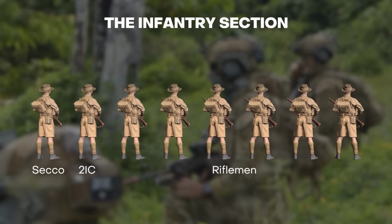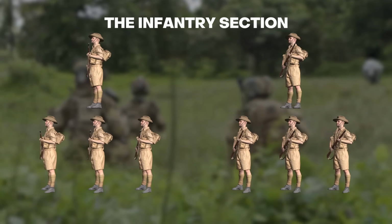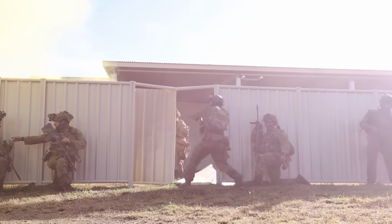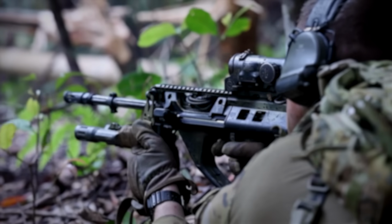Where needed, the section can break into 2 groups, known as bricks or fire teams, with one controlled by the section commander and the other controlled by the 2IC. This gives the section more flexibility to operate independently and can spread resources where needed. An example of this might be during a section attack, where one brick becomes the assault brick, responsible for flanking and closing with the enemy, while the other brick provides fire support.